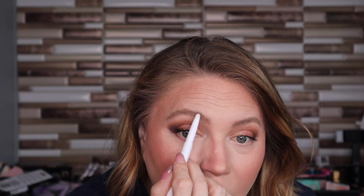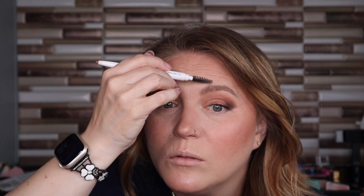Alright. Do we like this brow? I don't know. Are we gonna deal with it? Yes, we are. I mean, it's not too shabby. Just a quick brow, right? Can't forget the brows. Alright, I'm gonna use this Major facial setting spray. I like it. It's nice.